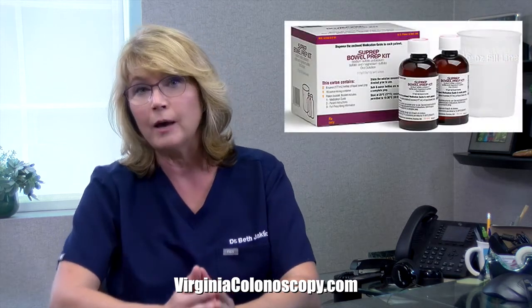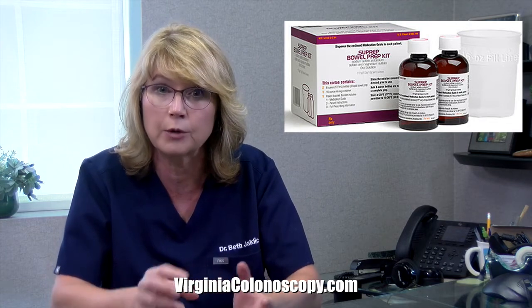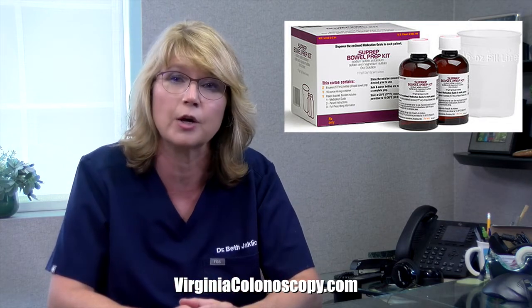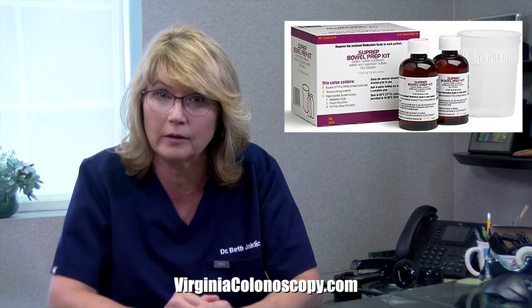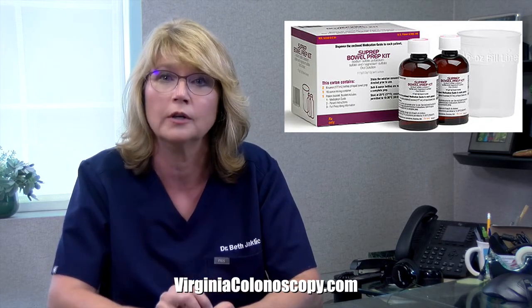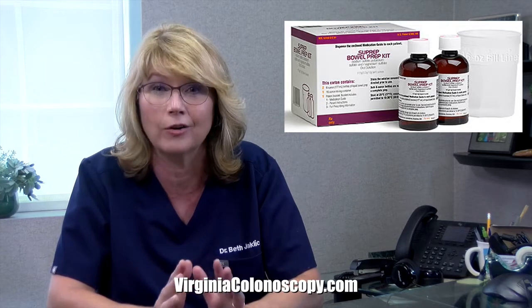Between 4 and 6 p.m. on the day prior to your procedure, you begin the laxative part of your prep by taking the 6 ounces of Suprep and mixing with cool water in the 16-ounce container provided in the Suprep kit. Drink this 16 ounces quickly and then follow it with 2 more 16-ounce containers of clear liquids within the next hour. You'll need to stay near the bathroom at this point, no kidding. The prep usually starts working within an hour or 2 for most people, but can take as long as 5 hours to start.